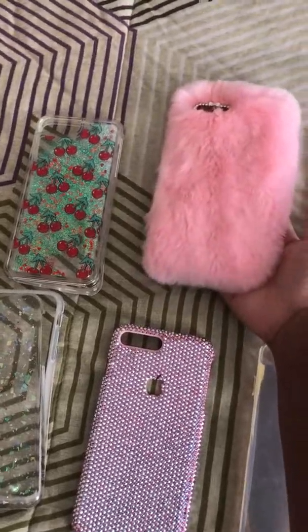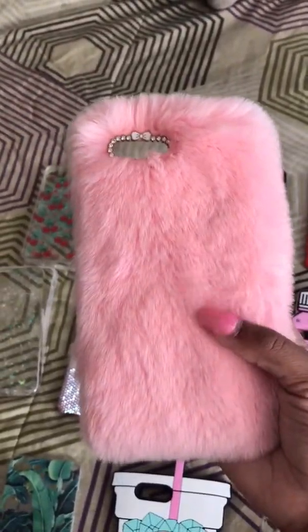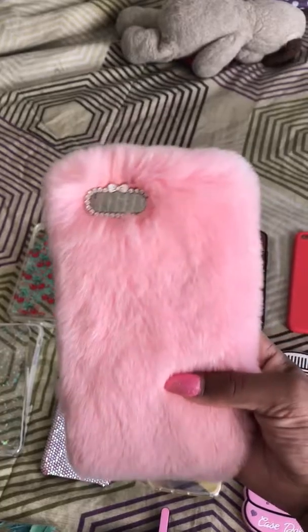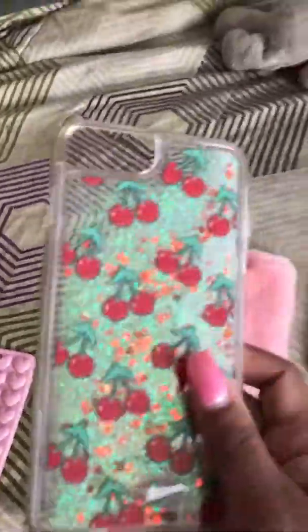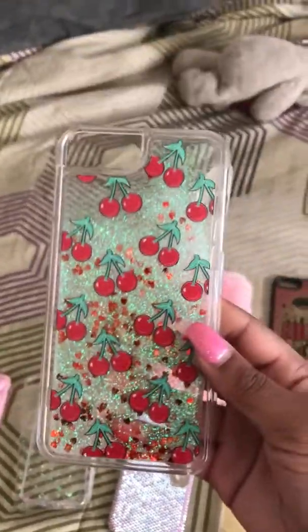And then I have this one. Where was this from? I saw it on Instagram. They sell cute cases, but this is where I got it from. It's a cute little fur pink diamond. I had to cut some of the hair off because it was covering up my camera. And then I have this one as well. I don't know where this was from. I think I got it from Violet Caviar as well.